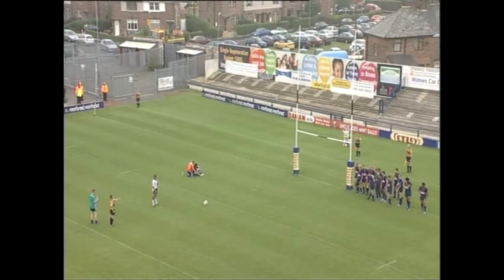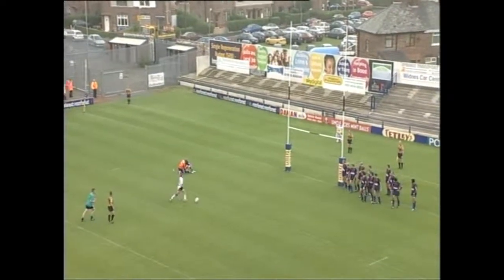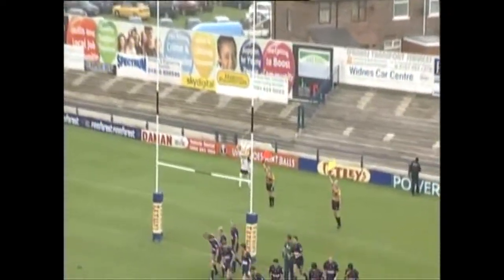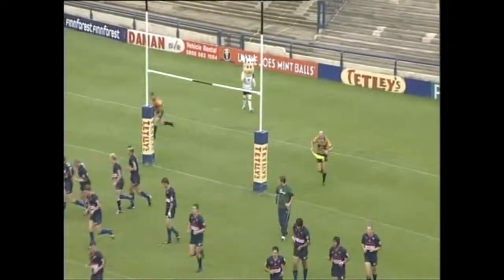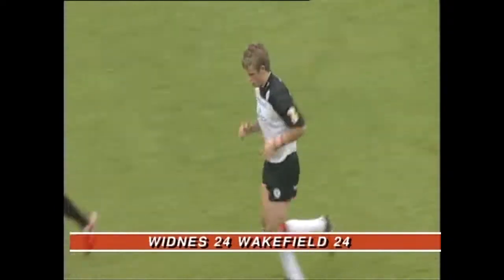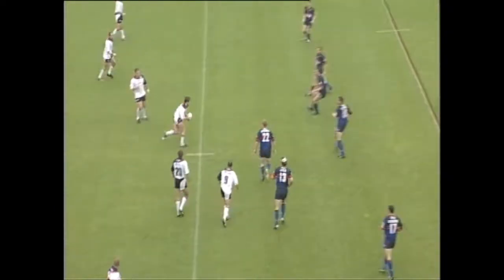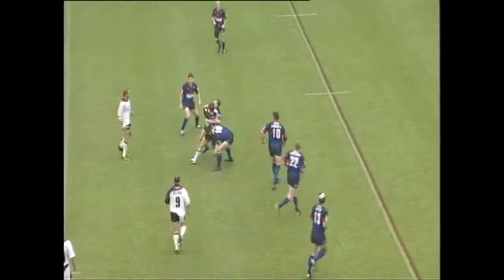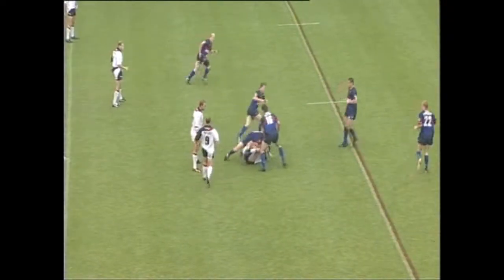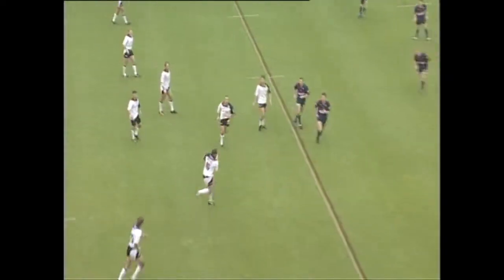The noise from the crowd now is deafening. Stephen Myler makes no mistake with the kick. So with 7 minutes left, it's Widnes 24, Wakefield 20. There, and Applegarth to Daniel Frame. Steps off his right and he's tackled by number 19 there. This is Rob Spicer, the loose forward.